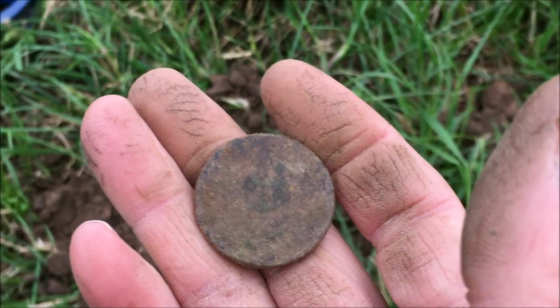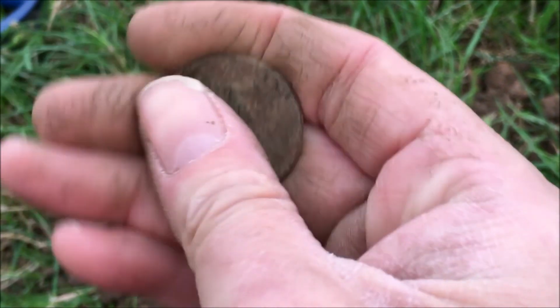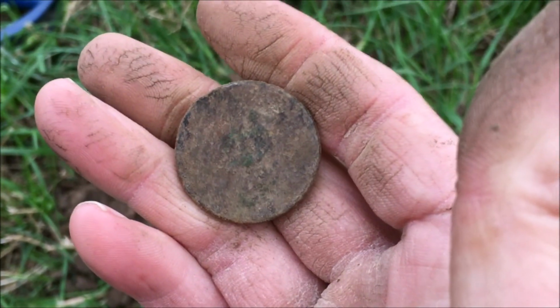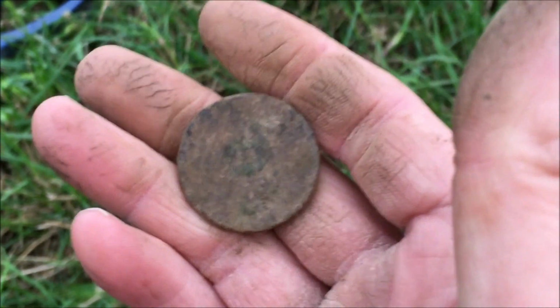Brilliant. I've got a coin and it's an old one. Get in. Let's crack it on. I've got about half an hour's daylight left. Let's see what else we can get.